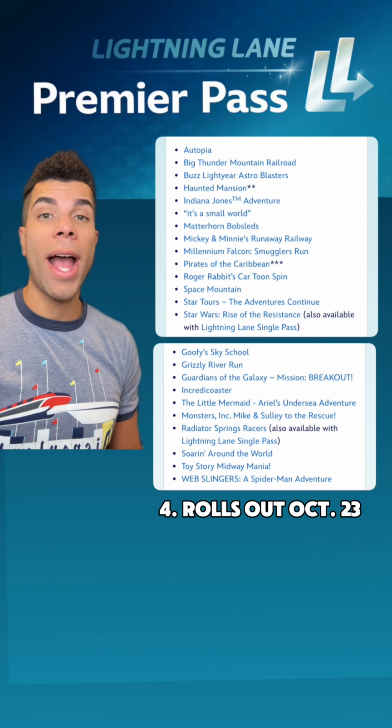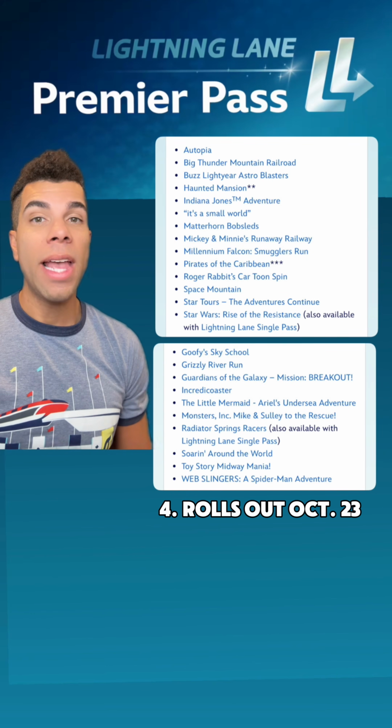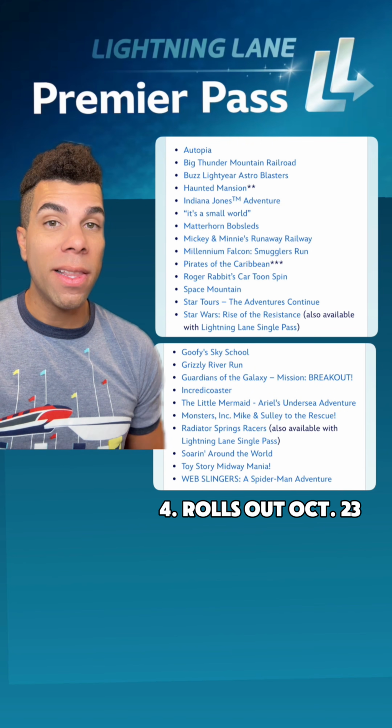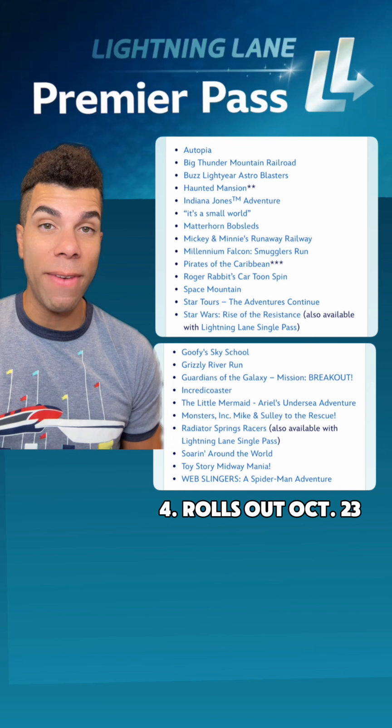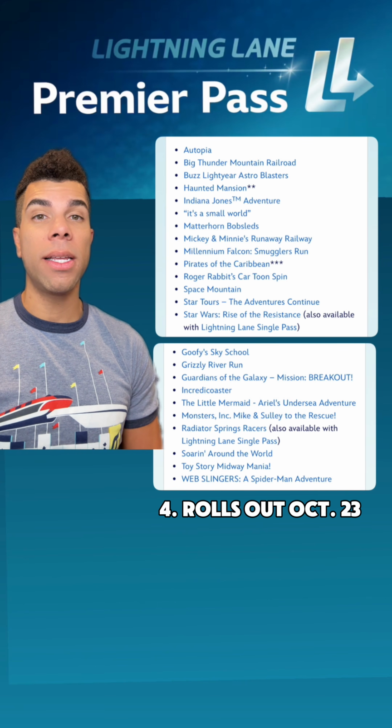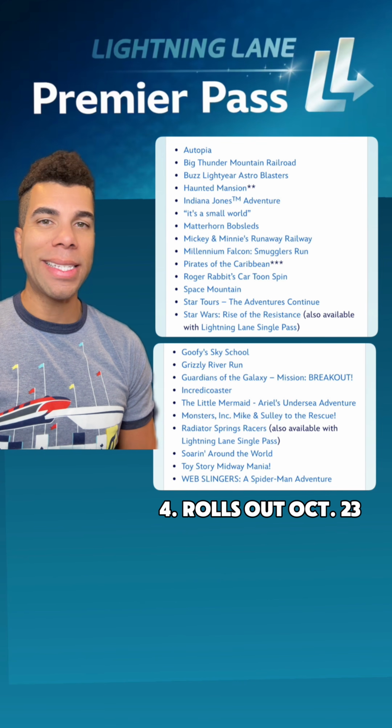Fourth, here's a list of attractions that work with Lightning Lane Premier Pass. And before I get to the price, because it is a lot more expensive than Lightning Lane Multipass, these will start rolling out in limited availability beginning October 23rd, and you will be able to purchase up to 2 days in advance before your visit, starting at 7 a.m. Pacific Standard Time.